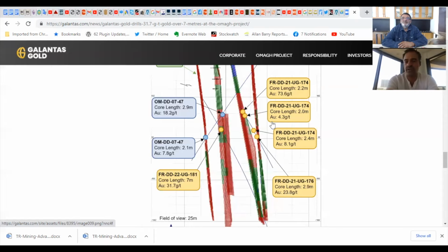As you go further west, you start to enter some different styles of mineralization, some copper, more zinc. We're really at the beginning of what we think we can find here, but I'm still focused on this project.